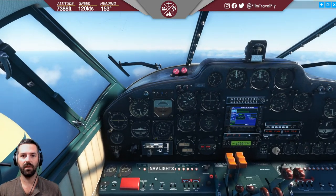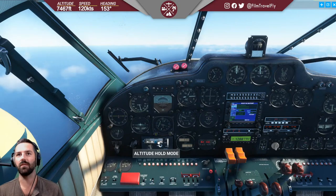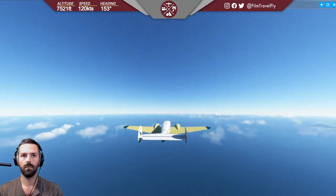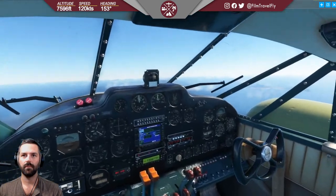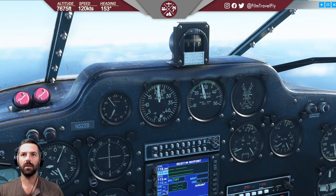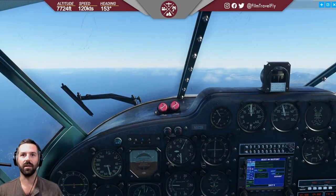Let's start to level her off here. In fact, if I just hit altitude hold, I believe it will hold the altitude for us. So I'll just activate that when we get to 7,500 here in a second. Pretty amazing. How's our oil temp doing? And the green there. Let's come back a little bit. Okay, and altitude hold. That should level us off. Perfect. Love it.